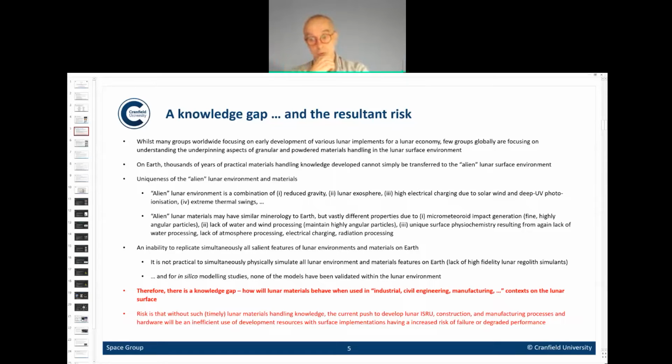So it's really not practical to simulate all of those lunar environments simultaneously on Earth. Plus also, it's difficult to produce the same chemistry, the surface chemistry, the particle size features on Earth. So our regular simulants are also, we think, quite naive and not good replicas of what happens on the lunar surface. So therefore, that gives us a challenge. We can't easily replicate physically what happens on the lunar surface to try and understand it better.